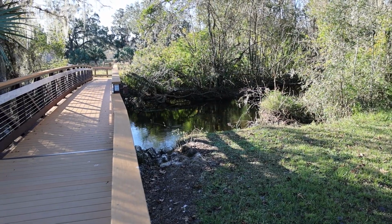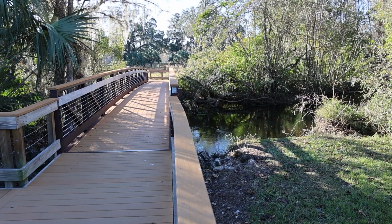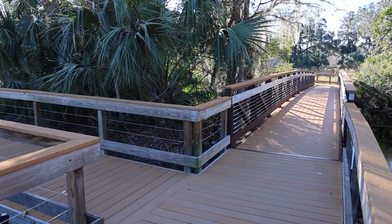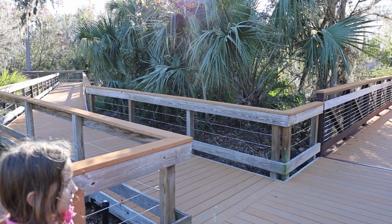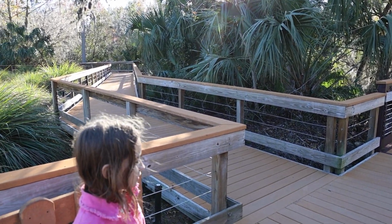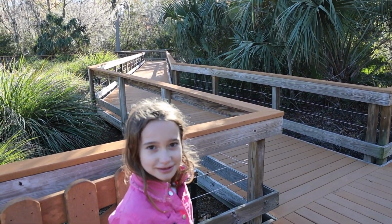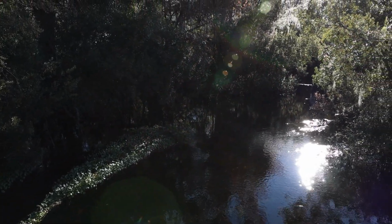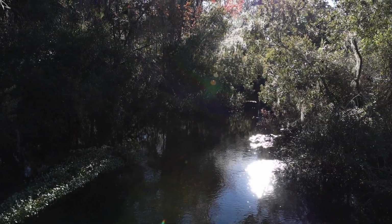As we step onto the boardwalk, you're immediately transported into a different world. This trail is built over Fenney Springs, a natural spring that feeds into the Little Withlacoochee River. Say that 3 times fast. The sound of the water gently flowing beneath your feet is just one of many tranquil symphonies you'll hear here.